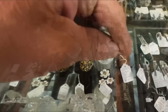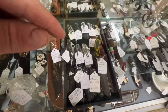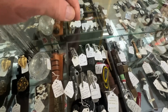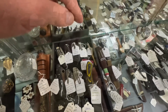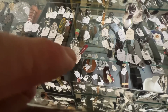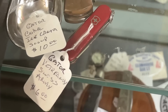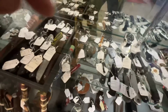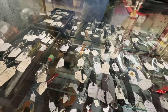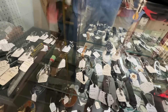I have that exact same knife at home. Good knives in here. There's a Spyderco. Victoria knife, $6 right there. I can buy that one right there now. $6? The one right there? And then the Zippo. This one? Let's take a look at this one first.